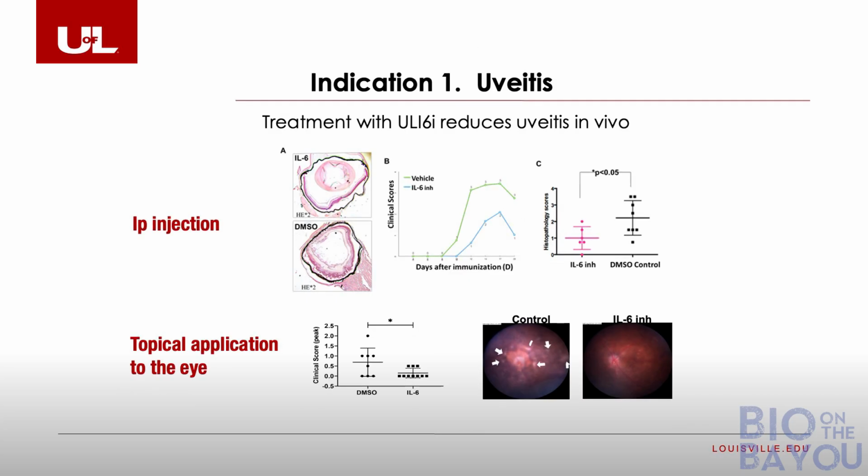We've tested this compound in 2 in vivo models of our indication. The first one is in a uveitis model. There's a mouse model of uveitis. You actually inject the mice with an autoantigen to eye proteins, and they'll induce inflammation in the eye, and you can measure this in the presence or absence of our drug, and we can see a statistically significant reduction in the clinical scores for inflammation, and also histopathological analysis when we introduce our compound by IP injection to the mice.